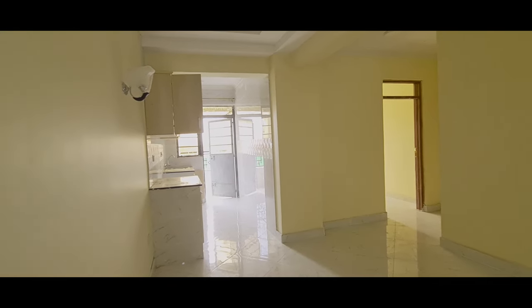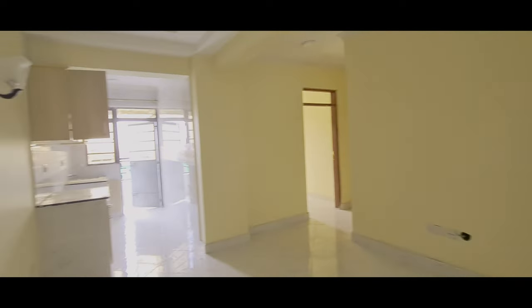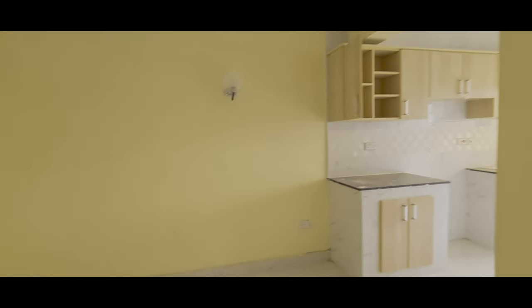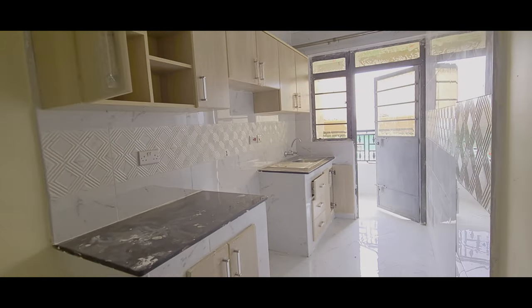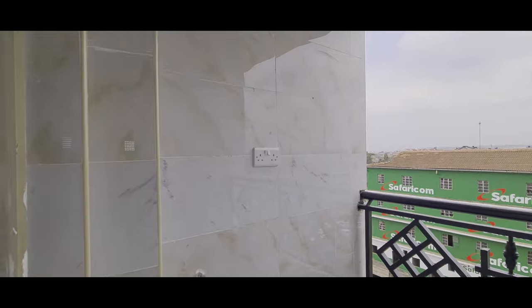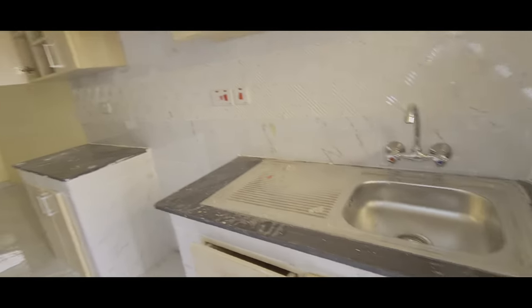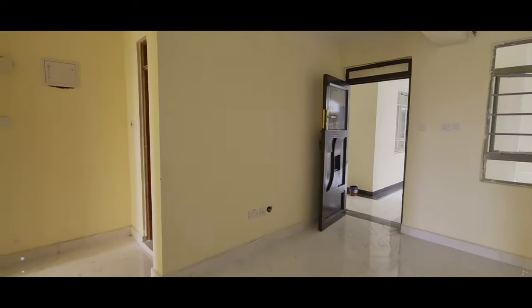That is the size of the living room. You have an open plan kitchen over here. You have a laundry area over here. The laundry area, hanging lines. You have the kitchen. The kitchen is big. The kitchen is quite big.